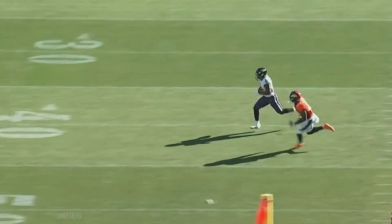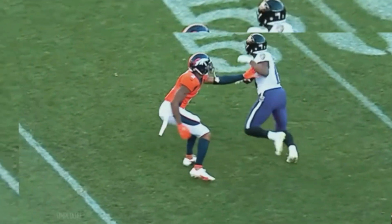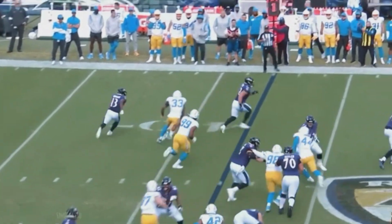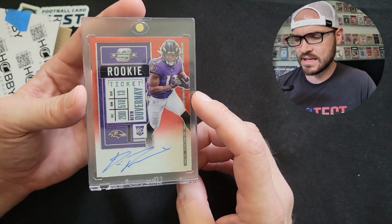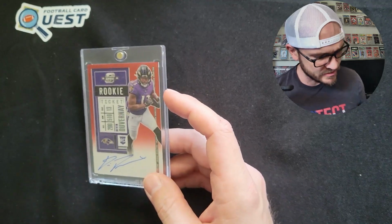His mom is functioning as his agent, but Devin Duvernay has really good speed, 4.4 speed, an interesting athletic profile, very dynamic, great receiving and special teams ability, even some rushing upside in his game. This 0.96 out of 199, was able to pick this up for $13.50. He's what I consider a sleeper wide receiver you could target in the later rounds of fantasy drafts.